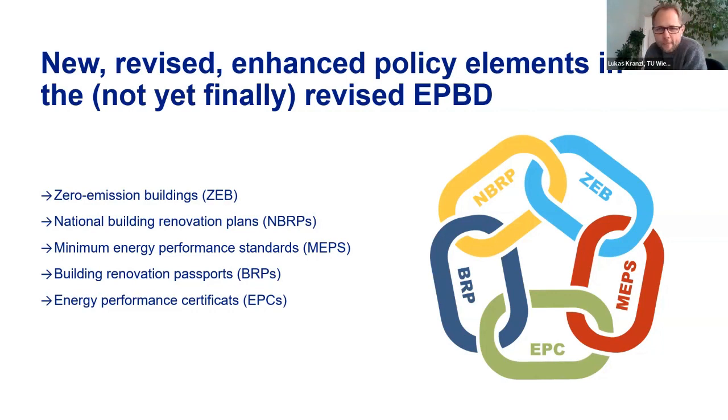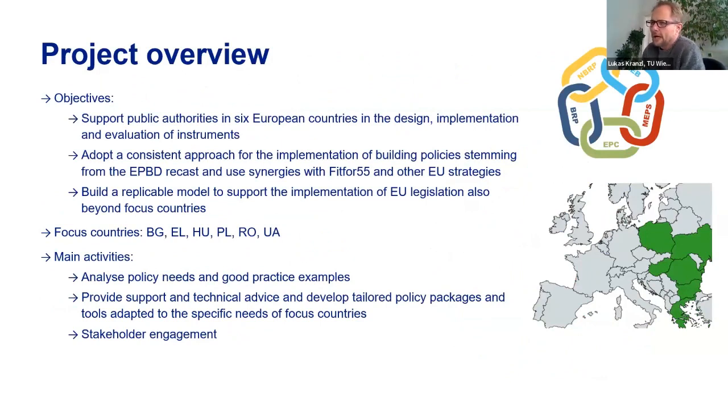I'm very happy about having the opportunity to present the project here, because obviously the EPCs are also a very strong and important instrument, interlinked with a lot of other activities and other policy instruments. In our project, we want to support public authorities in 6 European countries in the design, implementation, and evaluation of these 5 instruments, and at the same time adopt a consistent approach for the implementation of building policies, stemming on the one hand from the EPBD recast, and on the other hand also using synergies with Fit for 55 and other EU strategies.